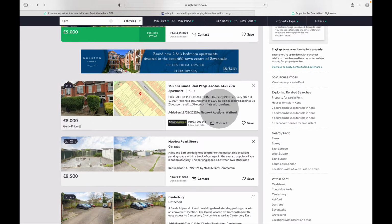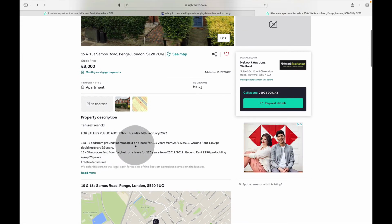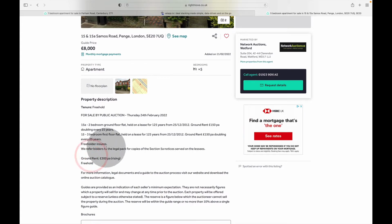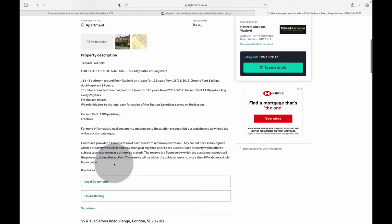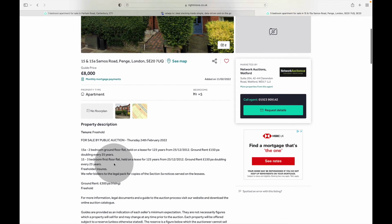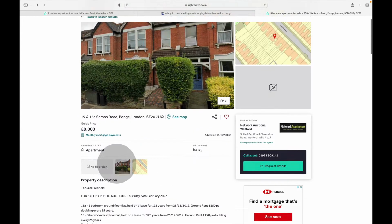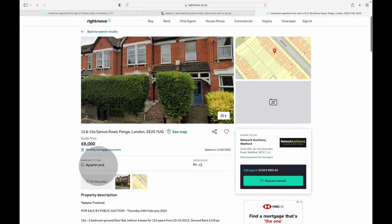This one's another sale. Okay, so what's two bedroom? Dublin. So what's for sale here? It says an apartment five times. I think there's an issue with this. 15 and 15A for £8,000.